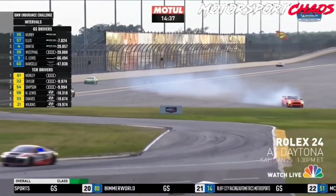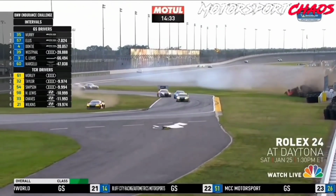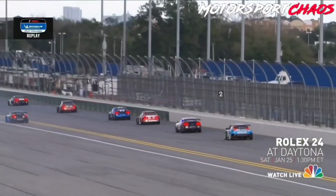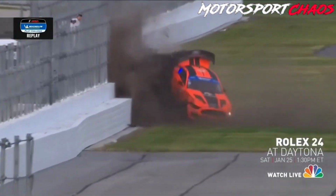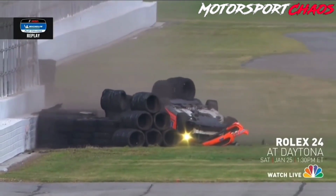Very, very good race once again. Whoops, that's a huge spin. And Sheena Monk was going slowly as well, but yes, it's a huge off. It's very tough to know where cars are down the back straight.